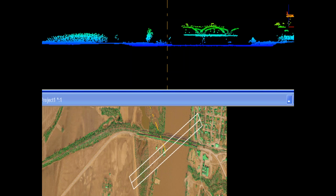So this is just an example. What you see here on the bottom, this is a flight path across a river, a big river. This is in Missouri. And this is the LiDAR point cloud data return. So right here you can see the brown is cropland, the green is vegetation. Here's a bridge. And so you can see this point cloud here corresponds with this vegetation here. The bridge right here, you can see the arches on the bridge corresponds with this area right here.